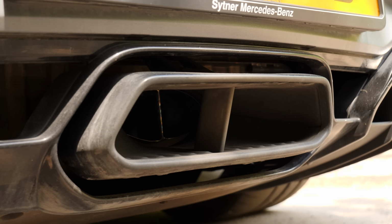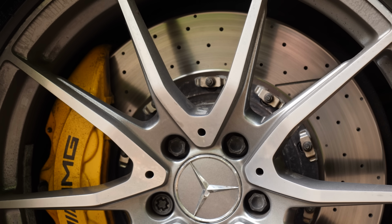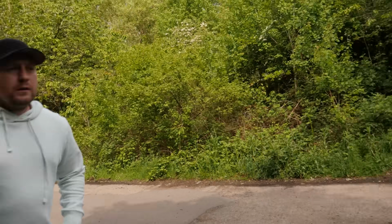When you say the wheels, they're okay. They're a 6 out of 10. Yeah, they're 6 out of 10, but that's not like 1 out of 10, is it? What do you think of the inside? Come on, let's have a look.